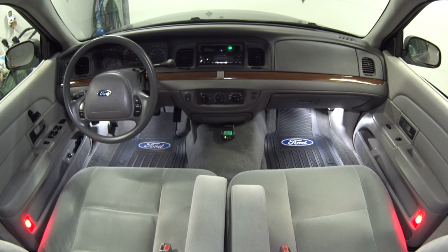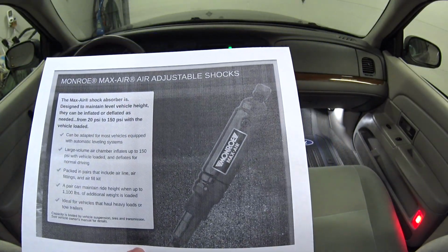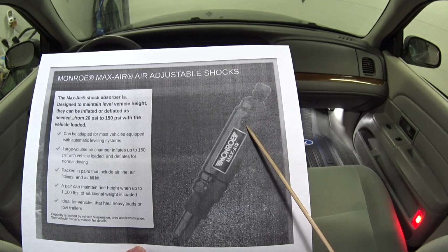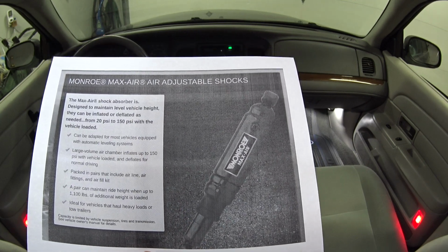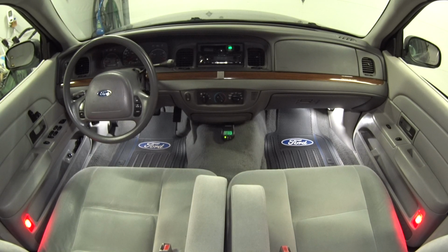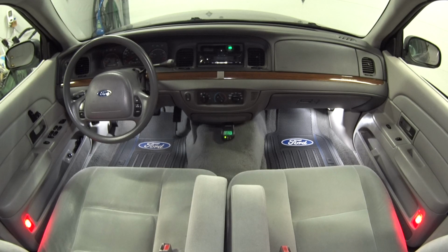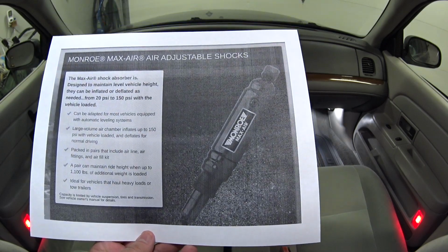Okay, so the next piece of equipment is going to be rear air shocks. Now this right here is a traditional air shock. What it does is it just replaces your factory shock, and it's got a little Schrader valve here so you can inflate it for anywhere from 20 psi to 150 psi. And what that's going to let you do is when you're not towing, you'll be able to deflate the shock, and the car will ride at a level ride height. But when you hook up that tongue weight on the trailer, it's going to make the rear end sag, and so using these shocks, it will help pump it up level to increase your stability while you're towing, so you don't bottom out when you hit a bump. And I found these go for around $100 or $200 a pair.